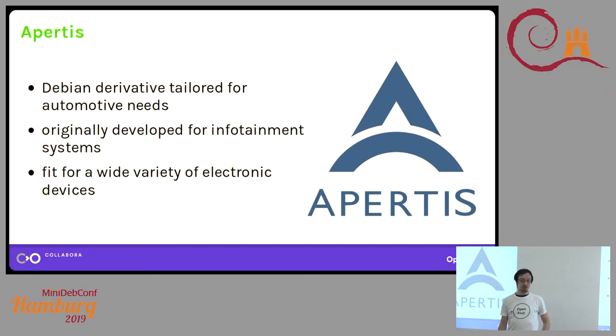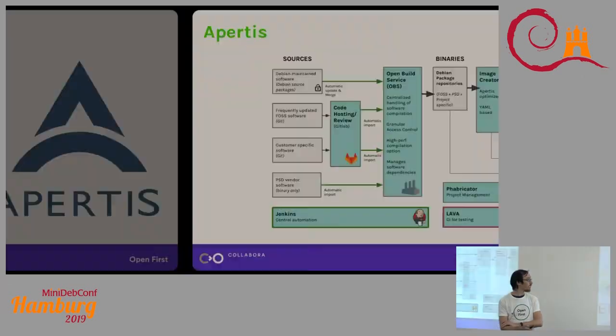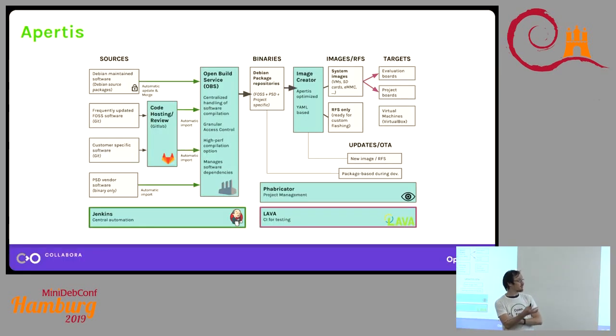It's a distribution which is made for use in the car industry. Originally, it was meant to be used for the board computer with navigation and radio and all other things. These days, it's more for more deeply hidden bits of computing in a car and car-related devices. This is an overview of the infrastructure involved in Apertis.